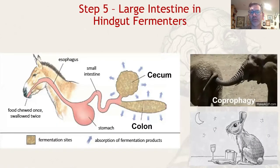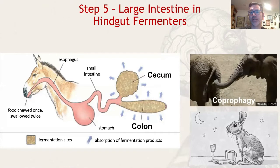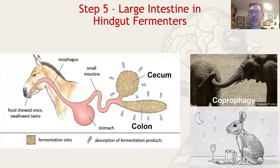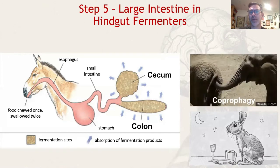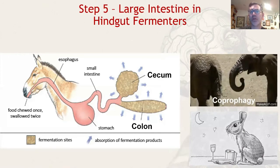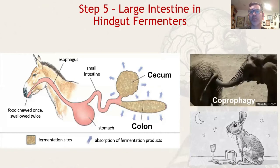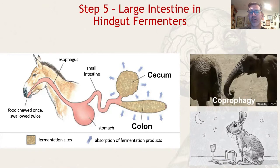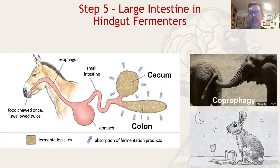Some mammals, like horses and rabbits, digest food through a different means. Instead of absorbing nutrients in the small intestine, they do so in the large intestine. The benefit is that they don't need to have a heavy four-chambered stomach and that they have more efficient absorption of sugars, giving them more energy. These hindgut fermenters therefore move a lot faster, but there are several disadvantages.